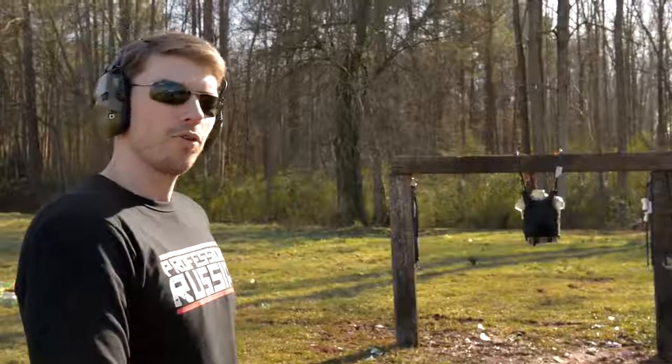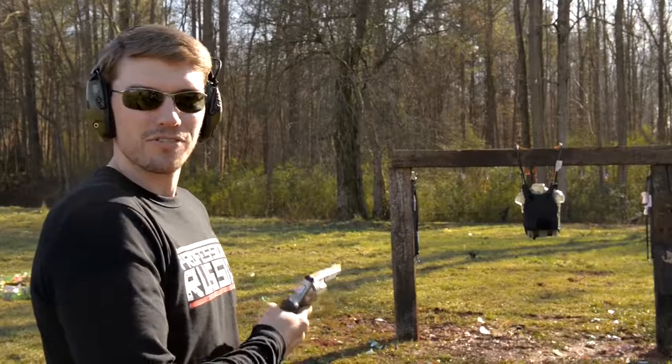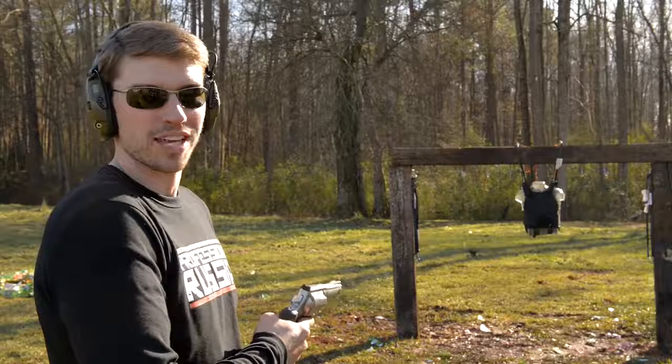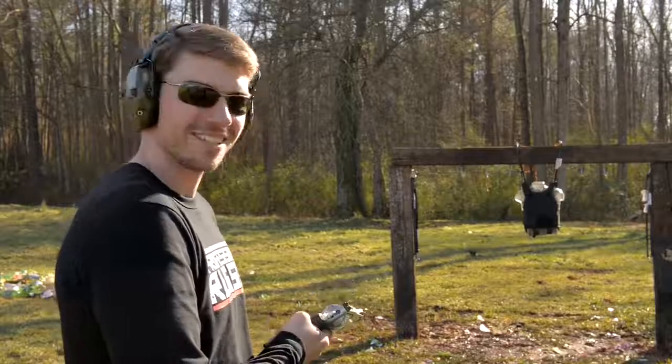Okay, so we put the brand new Kevlar plate in there, got out our 500 Smith & Wesson Magnum, and we got some special loads in here today. These are 500 grain projectiles traveling at over 1,600 feet per second. So even if that Kevlar does stop it, he would have some serious rib damage. Let's see how this goes.